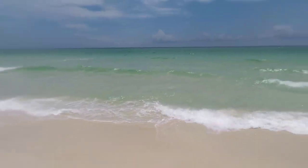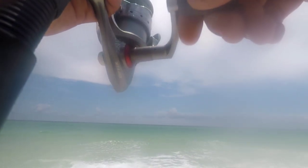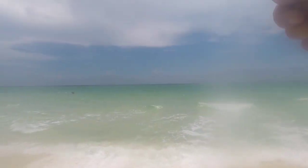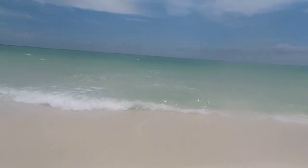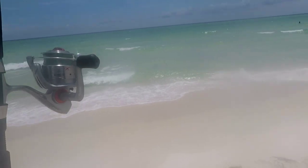Probably as soon as I put it in the holder, it's gonna go ahead and take. I think you already took my bait. No freaking way. Sure enough, it already took it. It's gotta be a whiting. Oh no, he came off. Oh no, I got one. Here we go. What is it, a whiting? Oh yeah, no, ladyfish. Got me a nice ladyfish.